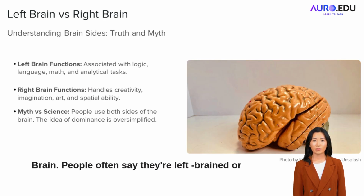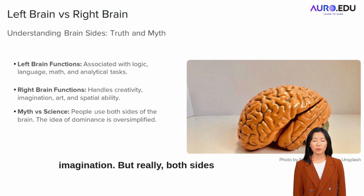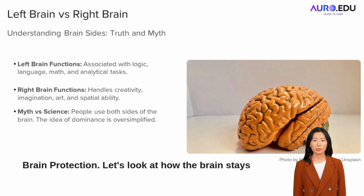Left versus right brain. People often say they're left-brained or right-brained. The left side handles logic and language, while the right side is better at art and imagination. But really, both sides work together all the time. It's a team effort.